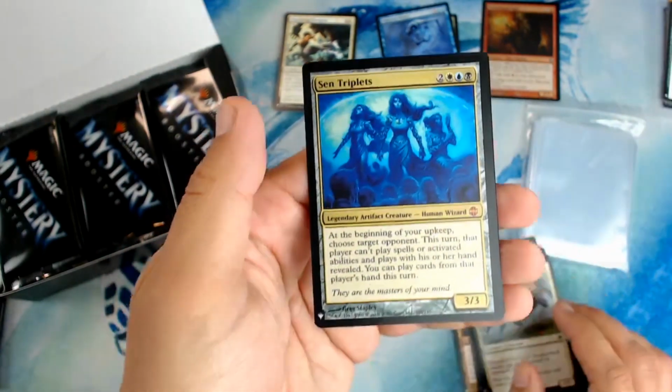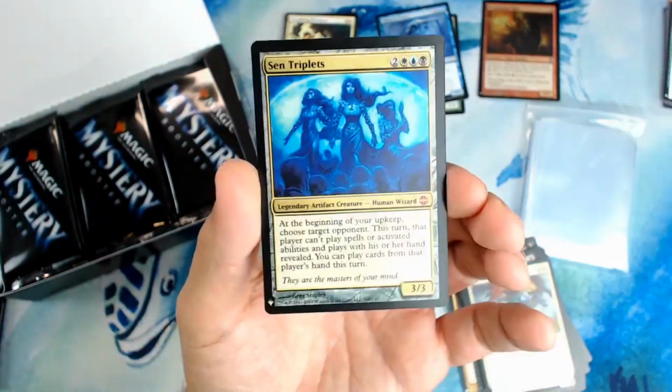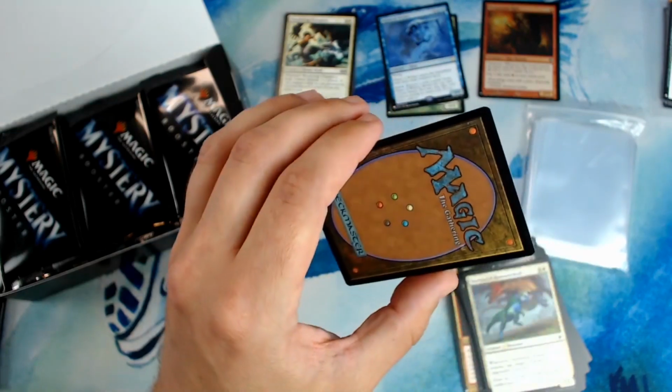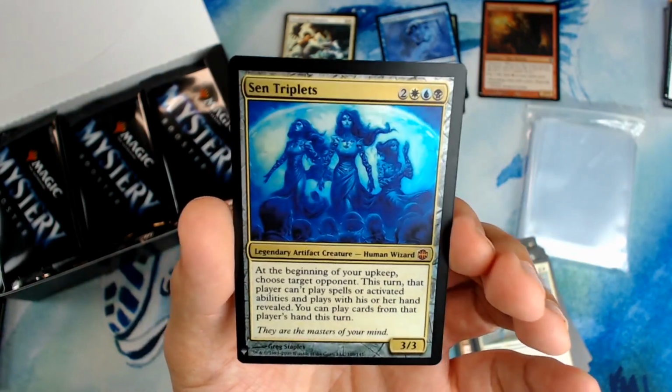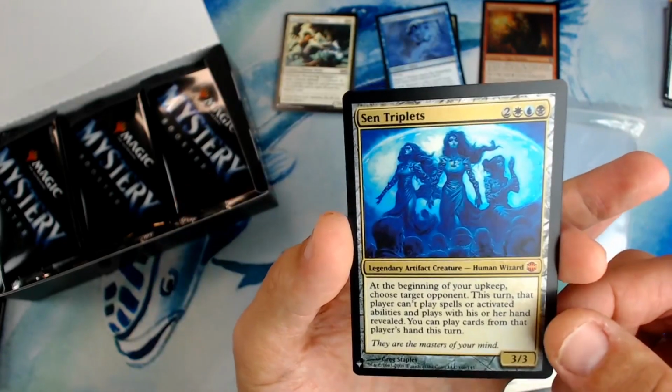Oh, my God. What? Oh, Nikki. Nikki, what a box. Foil Sentry Triplets. Beautiful. Absolutely beautiful. Wow, this box is already on fire.